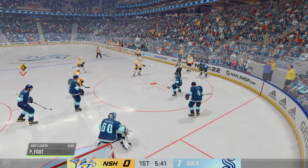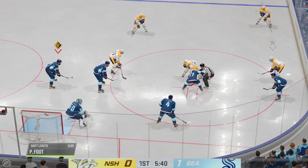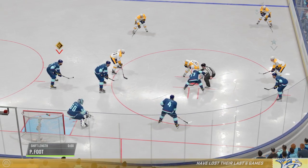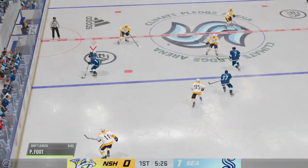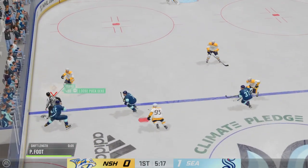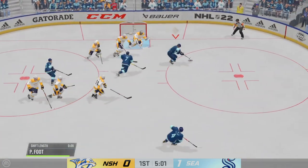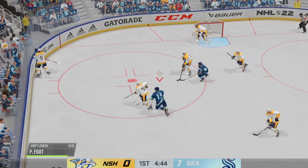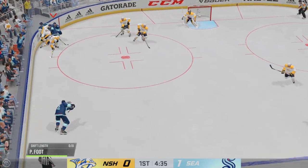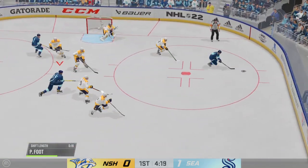More than half the period has gone by. Hope you're enjoying this one. We've got a 1-0 hockey game thus far. Seattle's won the faceoff deep in their own end. Moves the puck from off the bank pass. And now it's grabbed by Gould. An easy save by Hutton. He was telling me this morning he worked on this in practice this week, making sure the puck goes to the corner and doesn't stay in the net.